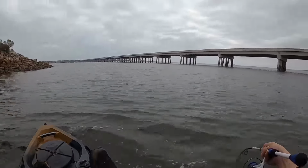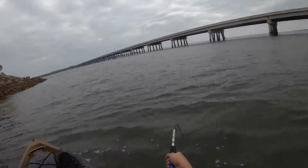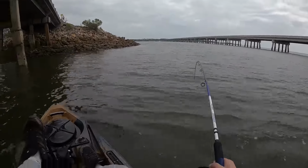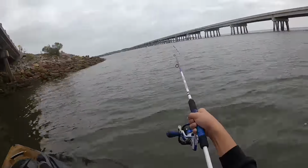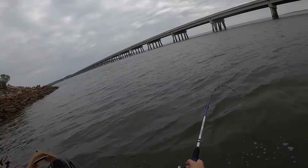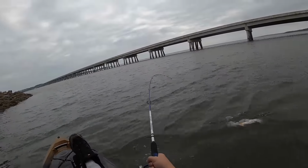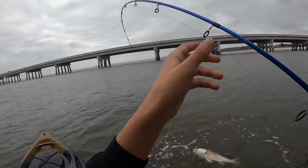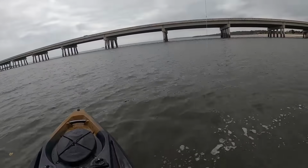Jeez. Oh, dude, that's a freaking redfish. Oh my gosh, that is so freaking sick. All right, let's try to land this dude. I think I do have my fish grippers in the boat, but I kind of just want to boat flip this guy. Oh geez. Oh my gosh. Dude, I found the right little post.